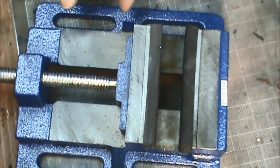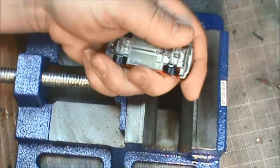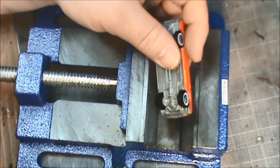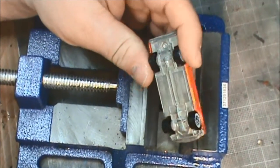Okay, one of the tools that we need to do this is something to hold the car. I see a lot of people just hold them in their hands and they drill out the rivet, and you could do that. Personally, I just don't want to take any chances. I don't want to accidentally drill through my hand. It would ruin my day.